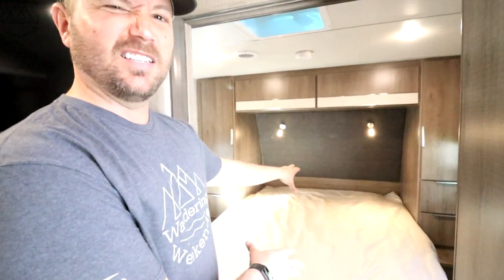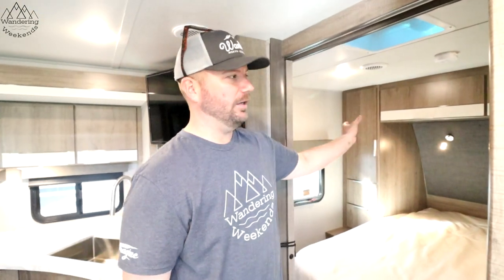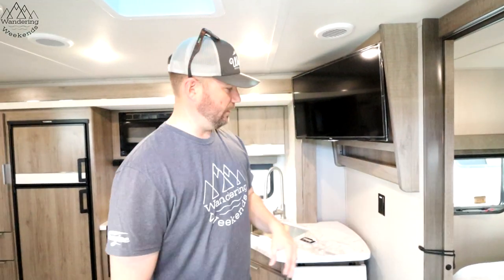All right, we're gonna do the interior all at once here, okay? So you got ducted AC, you've got full-size queen bed. Sounds weird, right? Full-size queen bed, residential-size queen beds here. All of the Imagines have residential-size queen beds. Plenty of storage in there, USB chargers, same storage as the big Imagines, okay? So that's pretty cool as far as the bedroom's concerned.